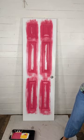Lori is asking, can you use rust paint on a metal patio table and chairs?